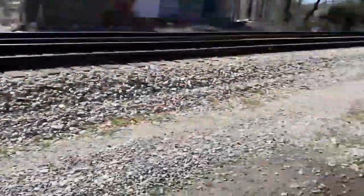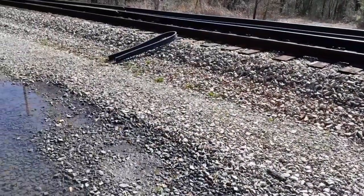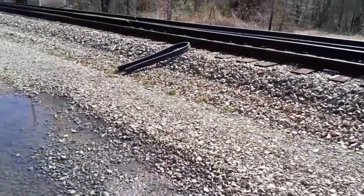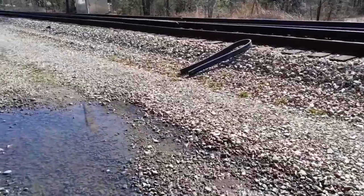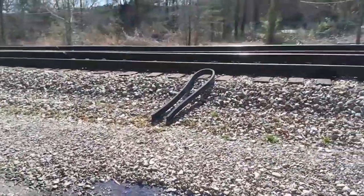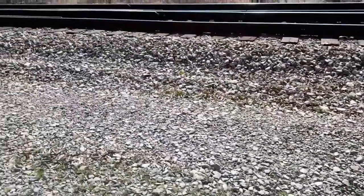All right, y'all, the train is getting closer. I can hear them. I don't know what that is. Is that something that fell off of a train? Looks like some padding where they would tie something down or something. I don't know. It's just laying out on the track. I don't know what that is or what it's for.